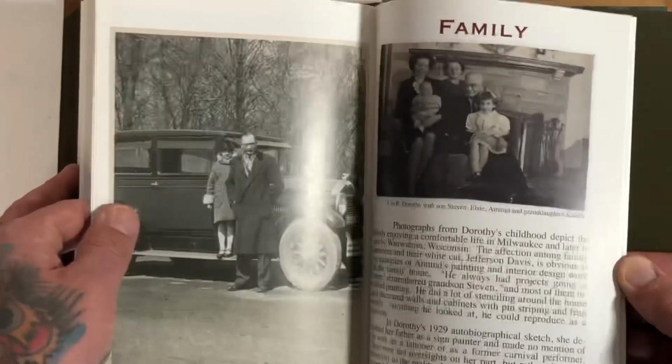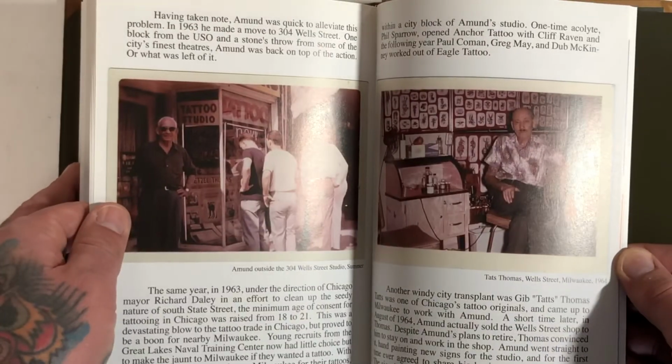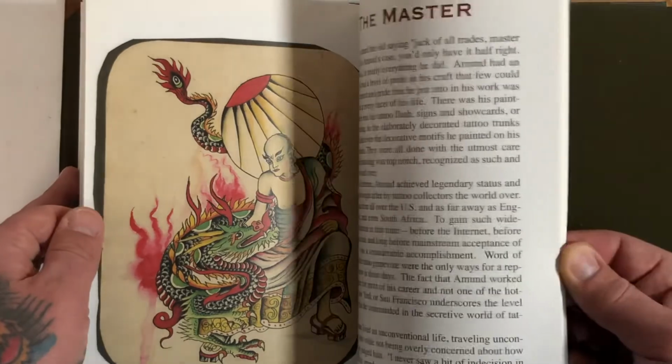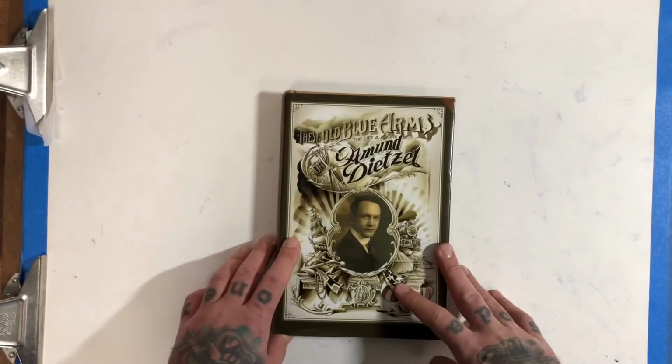Just some back matter of his family, kind of what he was doing after the war, and as his life was kind of winding down a little bit. There's the back.